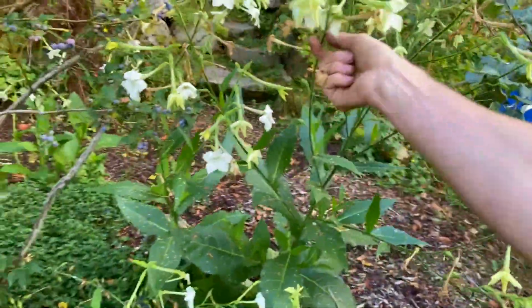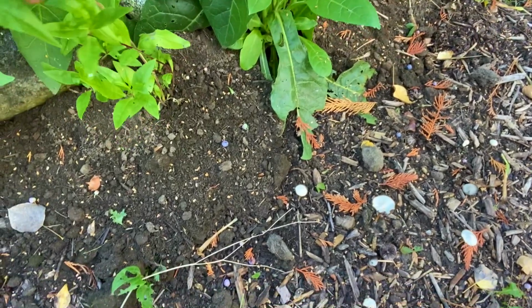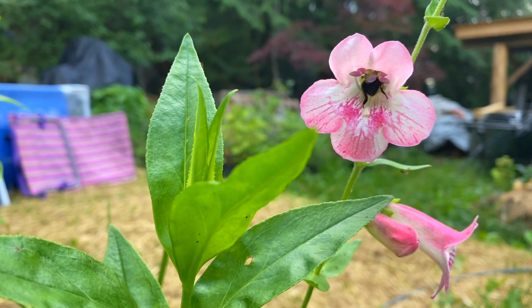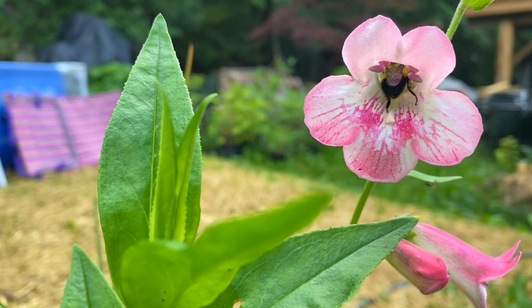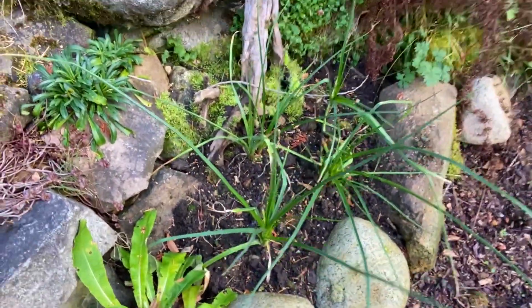The Nicotiana alata. I planted Penstemon wedding bells, a perennial flower. I started this spring out kind of late. Actually, I got them in, but I think they're going to be okay. Beautiful bellflower. Finally got my red hot pokers in. This is going to be an awesome one next year.